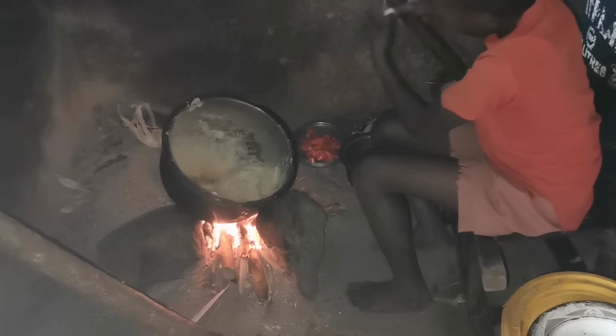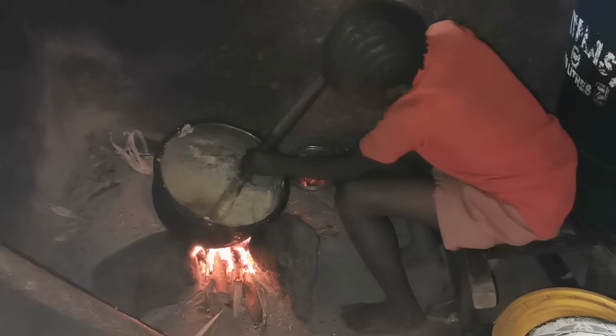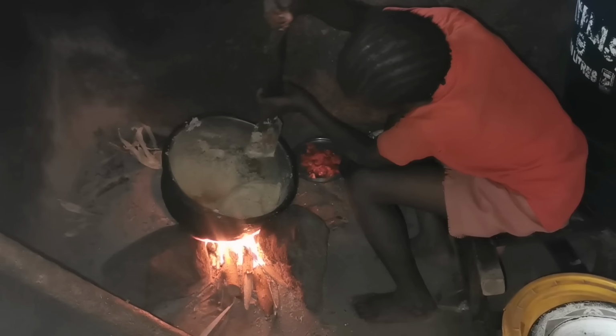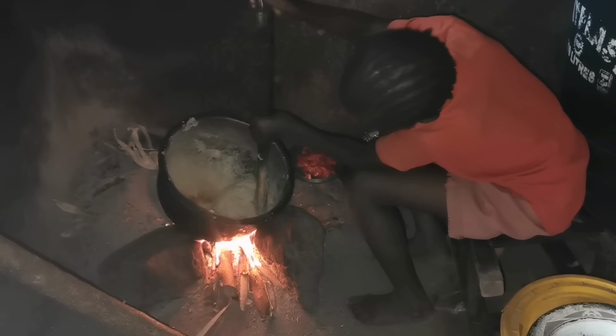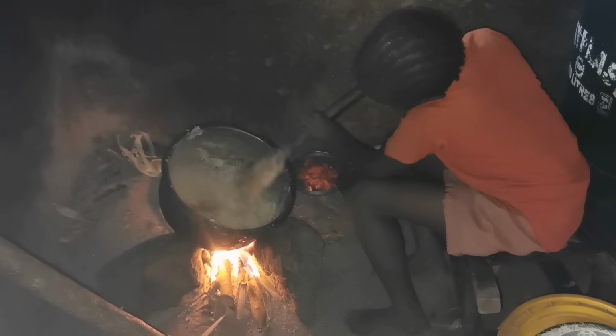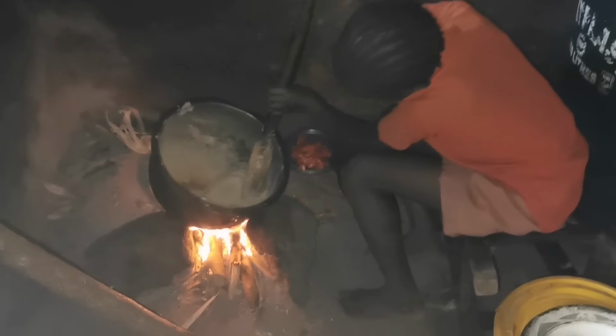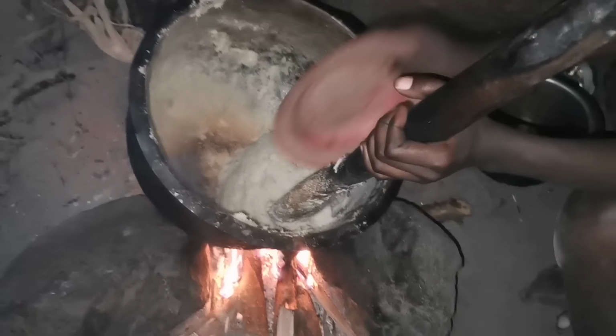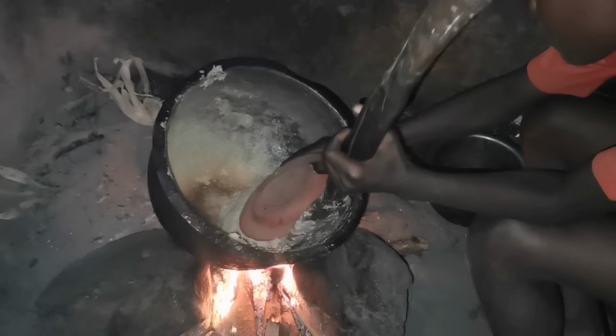Ugali is almost ready, and she's ready. As you can see, making ugali is not very easy, and she's using a very big cooking stick, but most of the time we call it here in the village a mwiko. The cooking stick is called a mwiko, but most households use this type of cooking stick, like the bigger ones, to prepare ugali.